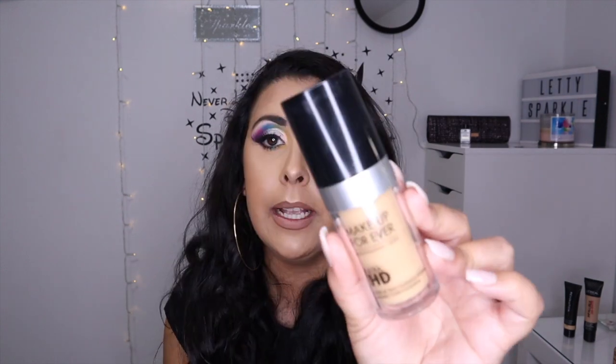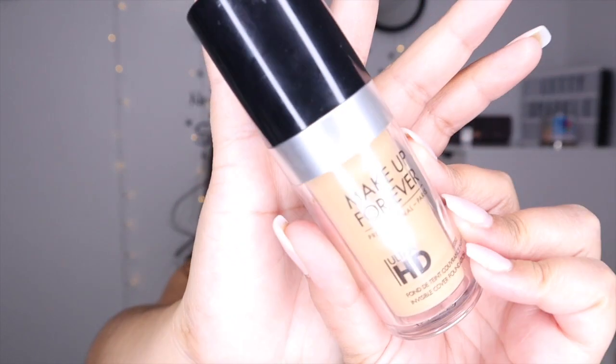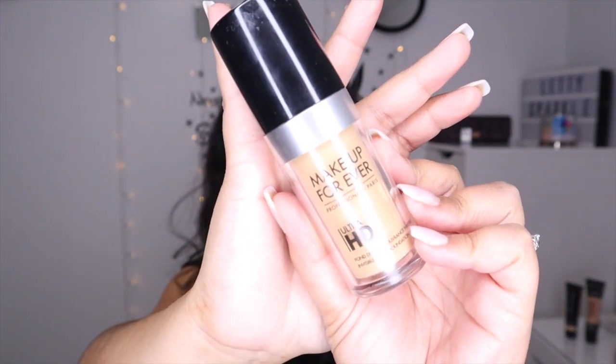The next one's probably Makeup Forever Ultra HD Foundation. This was one of the first foundations I wanted to buy when I first started watching YouTube. I was watching Carly Bible, Lauren Curtis, Shannon XO. All three of them used to rave about this years and years ago, like 7.5 years ago, so a long time ago. They used to always go on about Makeup Forever HD Foundation, and I bought it last year, and I must say I love it. It's amazing.